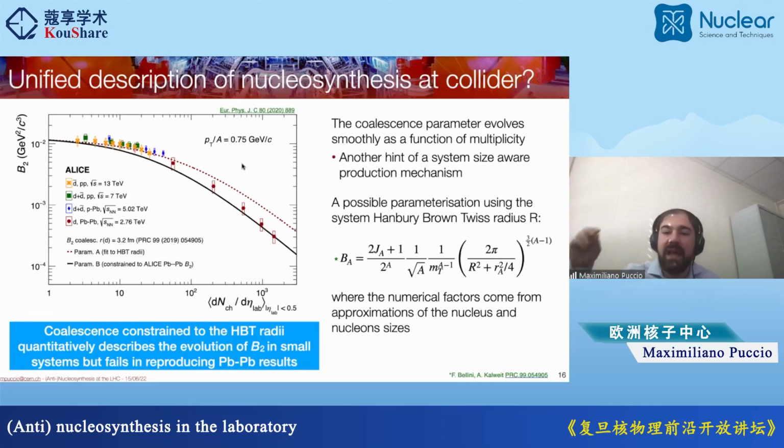This is really a hint that whatever the production mechanism is, it is aware of the size of the system. The only thing is that the coalescence model is not only aware of the size of the system, but also of the size of the object.